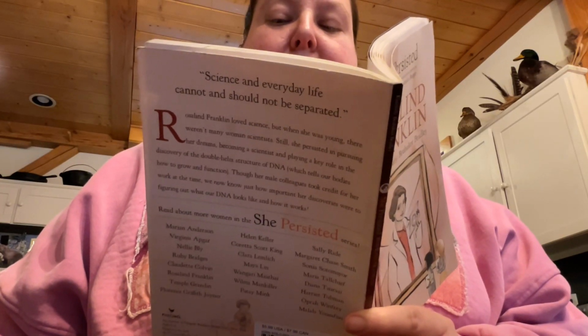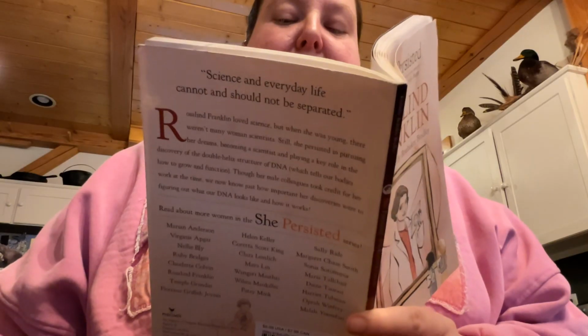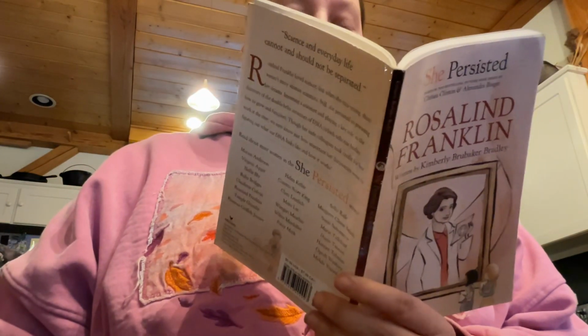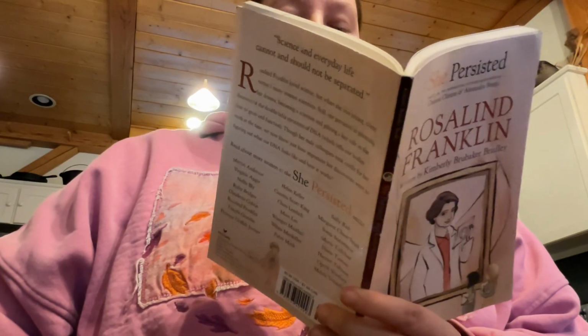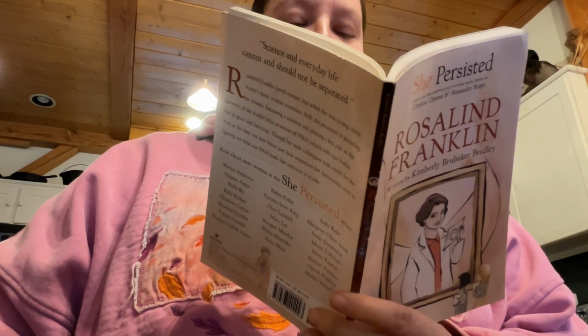Rosalind persisted. In May 1952, she and her research assistant, Raymond Gosling, were able to take a beautifully clear X-ray photograph of the B form of DNA. It was the best of their many attempts. They labeled it Photo 51. It doesn't look like much to us, but Rosalind proved DNA structure was not simply a helix, but a double helix, two spirals joined in the middle by the nucleotide bases. Rosalind continued working on mathematical proof. She also started looking for a different job. She didn't want to work with Maurice Wilkins anymore.